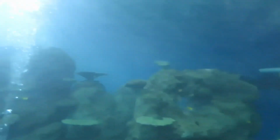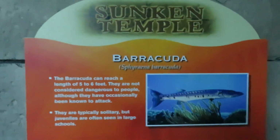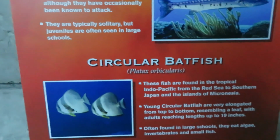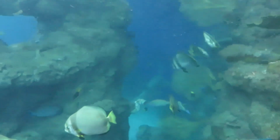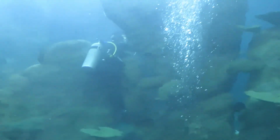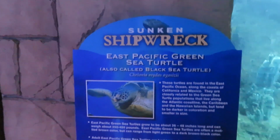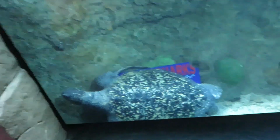Got this really big tank here. We got barracuda, circular batfish, and zebra shark. Wow, this tank is so beautiful. Here's the batfish. See all the scuba divers are in here cleaning up the tank. And got a Pacific green sea turtle, also called black sea turtle. He's right here with the glass.